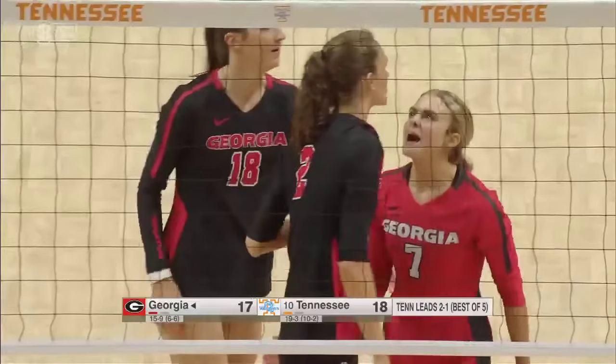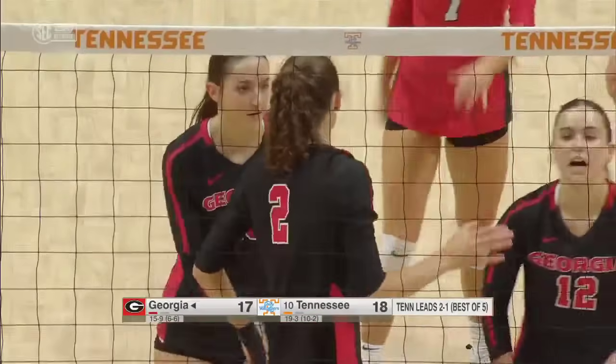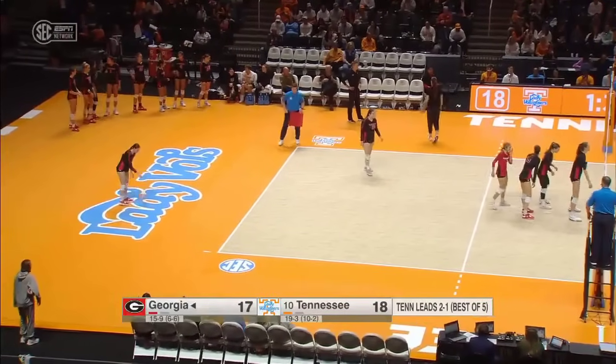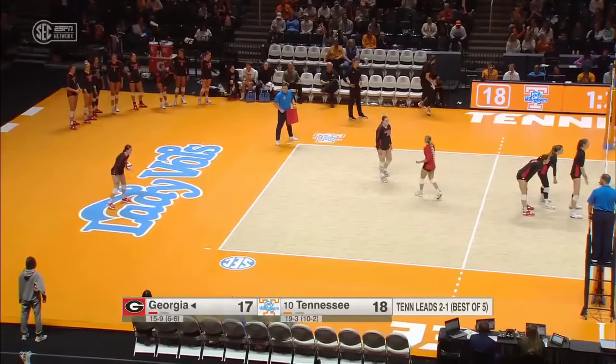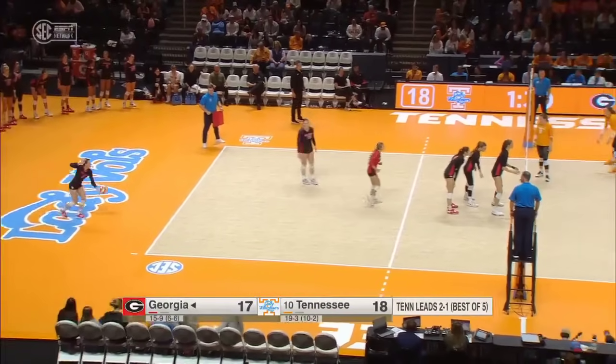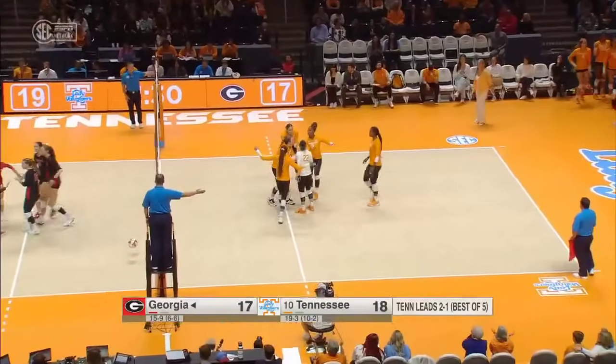Wow, they called it out. It looked in from our perspective. Must have gone just wide. Looks like Chase got it clean. Huge swing though to Georgia. The service there sends it right back Tennessee's way.